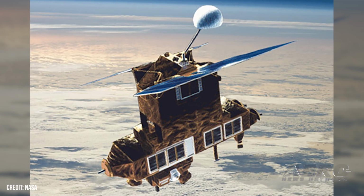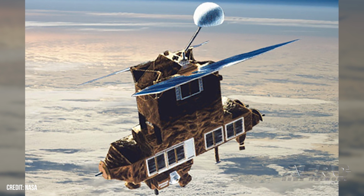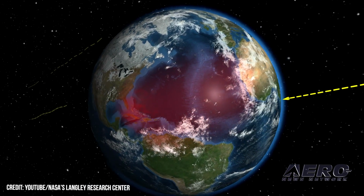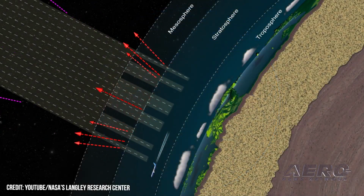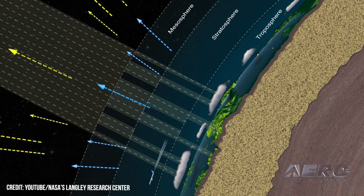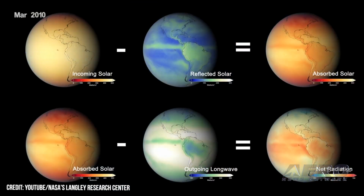NASA's retired Earth Radiation Budget Satellite re-entered Earth's atmosphere after almost 4 decades in space. For 21 of those years, the ERBS actively investigated how the Earth absorbed and radiated energy from the sun and made measurements of stratospheric ozone, water vapor, nitrogen dioxide, and aerosols.